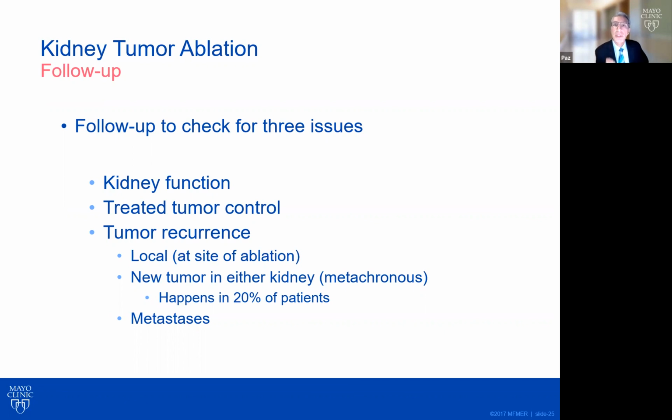Why? Because 20% of patients who have a kidney cancer will develop another one following after 5, 10, 15, 20 years. So it is not uncommon for people to have more than one. And finally, we have to look for spread. Metastases are generally to lymph nodes, lung, bone, that sort of thing. We rarely see that after a kidney ablation. That would be very, very unusual because the great majority of the tumors that we are asked to treat are within the curable range.